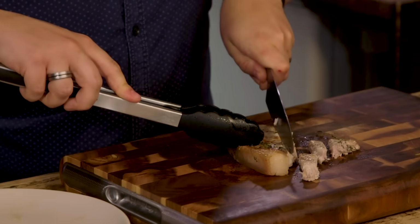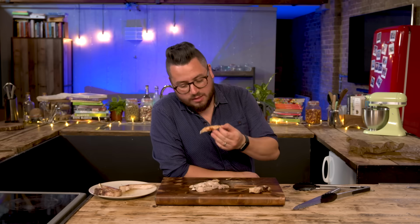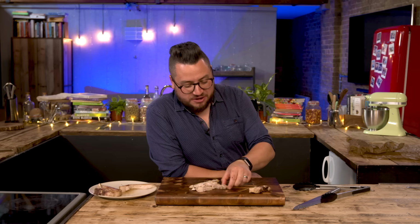Yeah. You're going to try it? Like that. It looks well cooked. I mean, weirdly enough, I don't think that's got anything to do with the pan. It's got nothing to do with the pan as such, but that is still a tasty bit of pork.